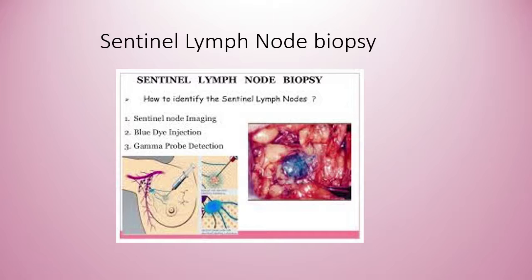And it travels in the lymph nodes. So the lymph nodes under the arm will turn up blue. Another way to find them, if the blue dye doesn't travel, lymphatics are obstructed or something allows for that dye to not go where it's supposed to, is we inject a nuclear medicine substance.